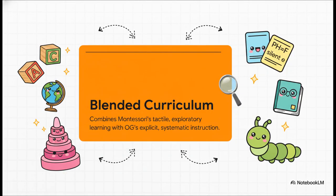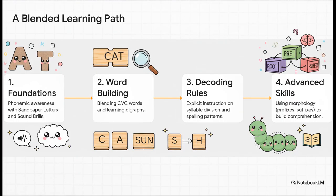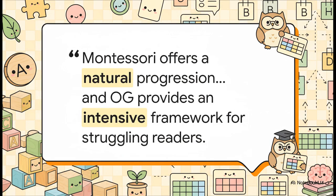It takes those beautiful hands-on materials and that deep respect for self-paced learning from Montessori, and it combines it with the super clear, systematic, rule-based instruction from Orton-Gillingham. It's really the best of both worlds. So what does this actually look like day to day? Well, a student might start their journey with those Montessori sandpaper letters, but they might also do a fast-paced OG-style sound drill. They could build words with the Moveable Alphabet and then get a direct lesson on how to break those words into syllables. They get to explore freely, but they have this systematic safety net of rules to catch them.